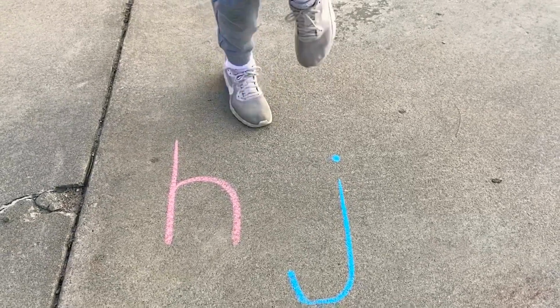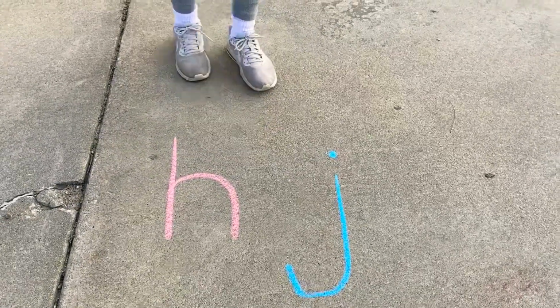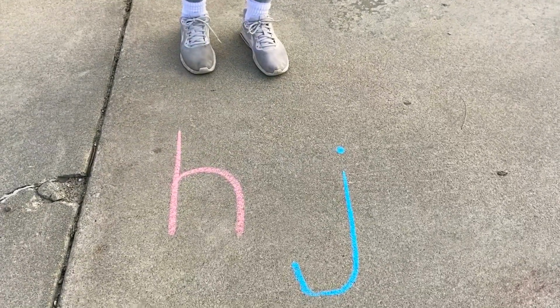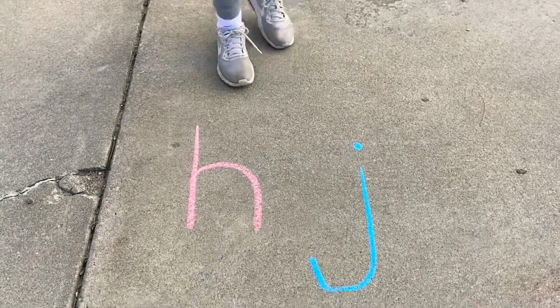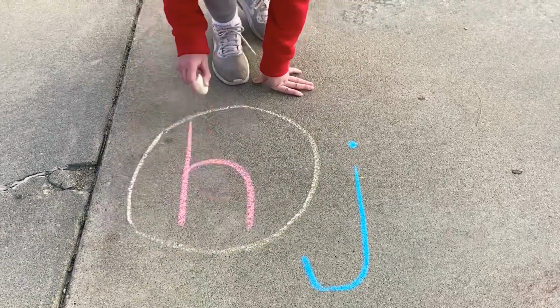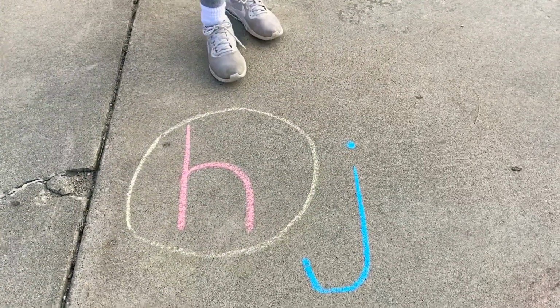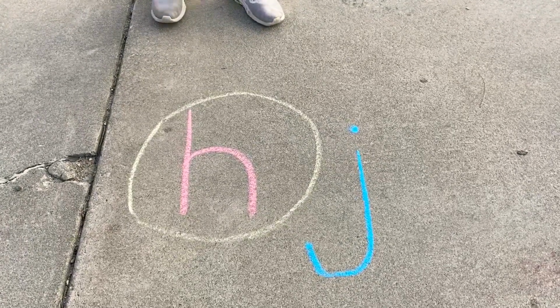Do we hear the H or the J sound at the beginning of the word hop? You're right. We hear the H sound. We hear the letter H sound at the beginning of the word hop. Great job, preschoolers. Have fun with these activities and keep practicing at home.